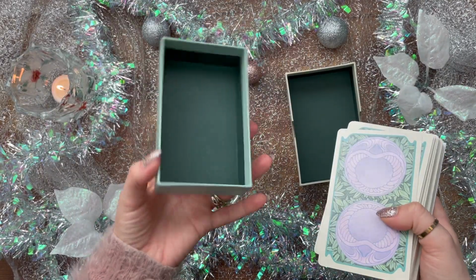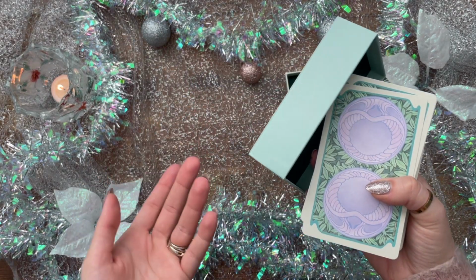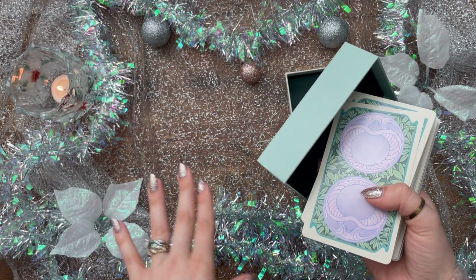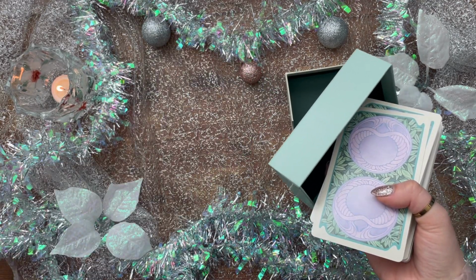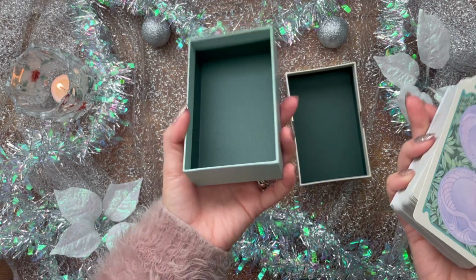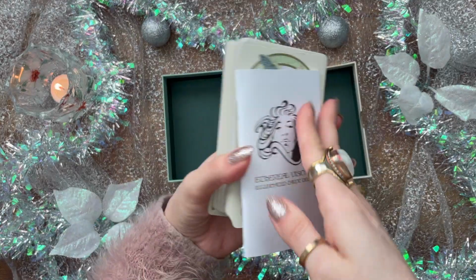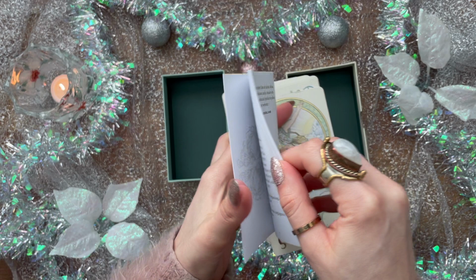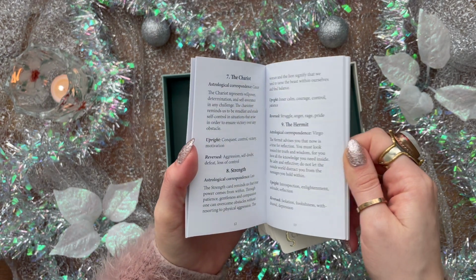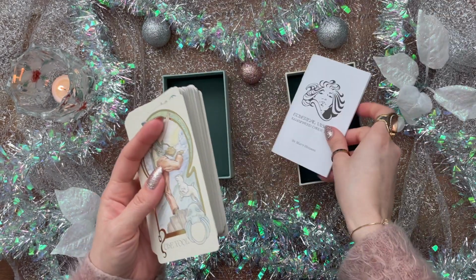I love the packaging, really beautiful box. This is also US Game Systems, but just nicer packaging. Actually, all of these tarot decks are US Game Systems. The Tarot of the Golden Wheel as well, I don't think I mentioned it, is also really nice packaging, very nice box, sturdy, not going to damage your cards like the previous two. Same thing here. I love this dark green lining on the inside of this box, really nice. This one has a more simple, classic little white booklet, but I did read through it a little bit and it's still a decent little booklet, I think.